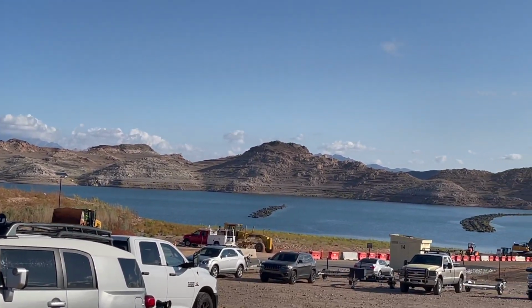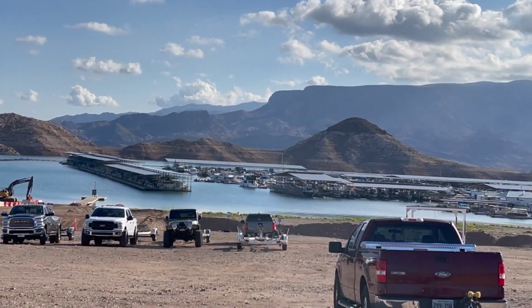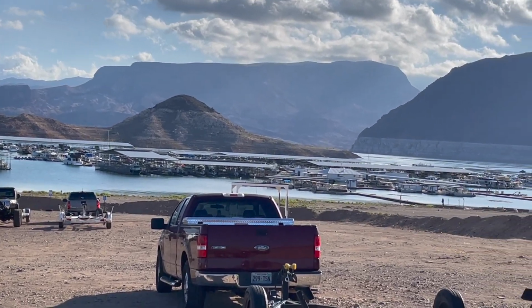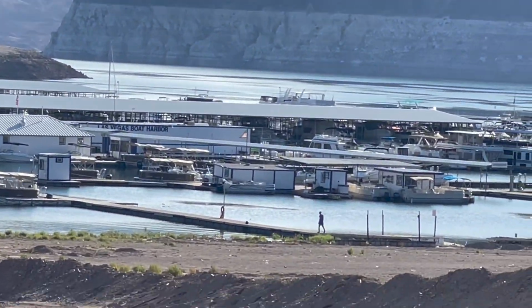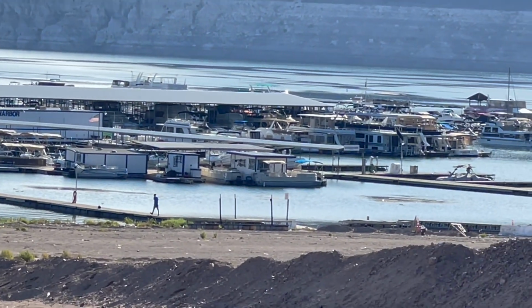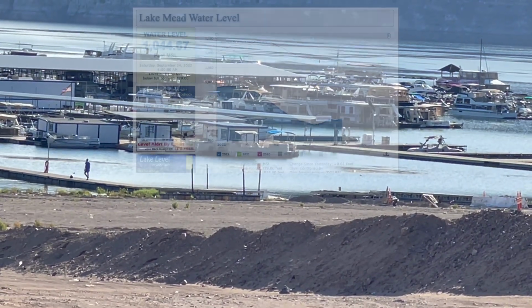Well, what a challenge. They even changed this parking lot here. A lot of this has changed. Look, the docks are up in the air. The water's up almost 4 feet. Look at that. The docks floated up. It's up 3 to 4 feet.